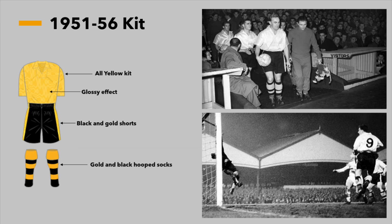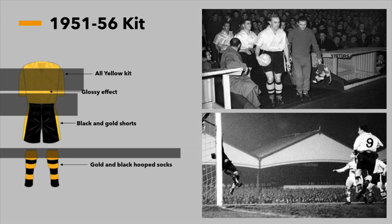The reason why I like this kit is down to the special shiny effect. The floodlights would reflect off the yellow jersey and give it a glossy effect. I also love the gold and black hooped socks. Let's move on to number 3.